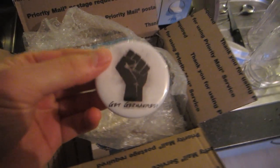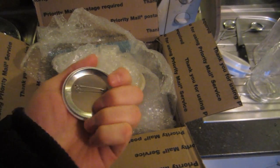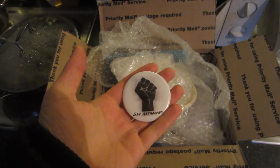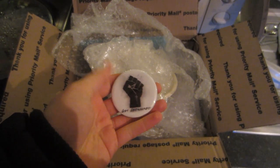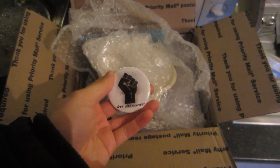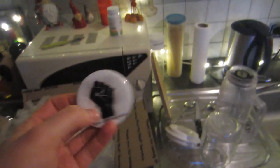She sent me one of my own Get Germanized buttons because I said I don't even have those. Thank you very much. That doesn't mean, of course, that I don't want them. I just haven't ordered them yet. I just put it on. Aw, that's nice. It actually looks really nice. So go to the fan shop if you want to buy one yourself.